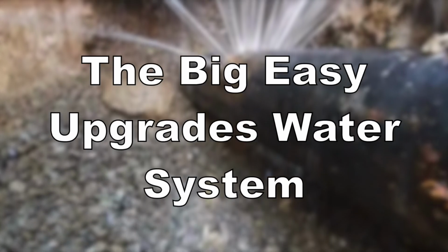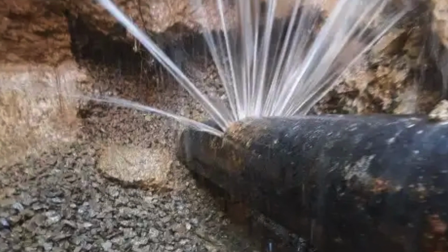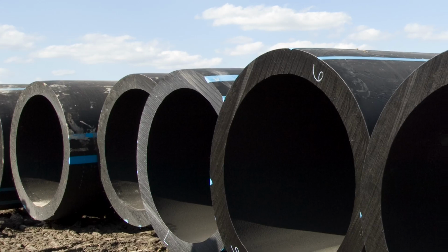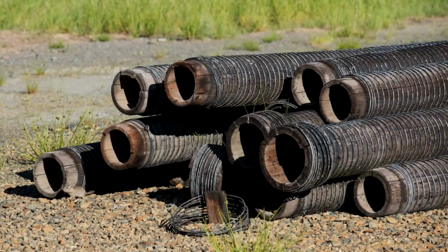With just one phase completed, New Orleans is saving 5 million gallons of water a day. The key is a time-saving HDPE pipe installation method.